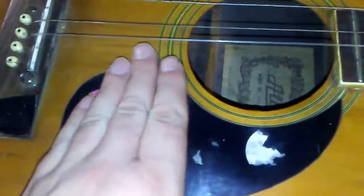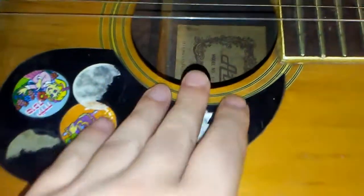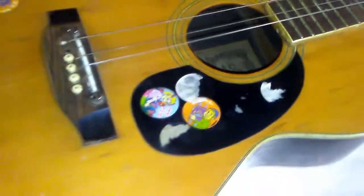This is kind of warped. I might want to try if I can get this off. Maybe try to get it flat again. I don't know, man. It's got a real bad kick in here.